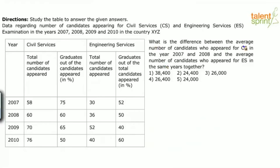What is the difference between the average number of candidates who had appeared for CS in the year 2007 and 2008? Now CS in 2007 and 8, we have to take the average. Average of what? The number of candidates who had appeared, right? Number of candidates who had appeared.